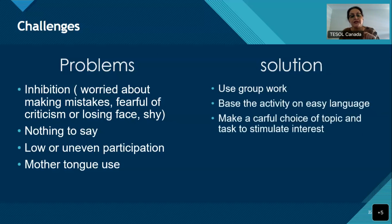And the topic is very important. You need to choose a topic to stimulate their interest. When they don't have any interest, when they don't have any knowledge, what can they talk about? It's very difficult. Even for us, just imagine you go to a gathering where they have no idea about the topic. So what would happen? It would be silent.